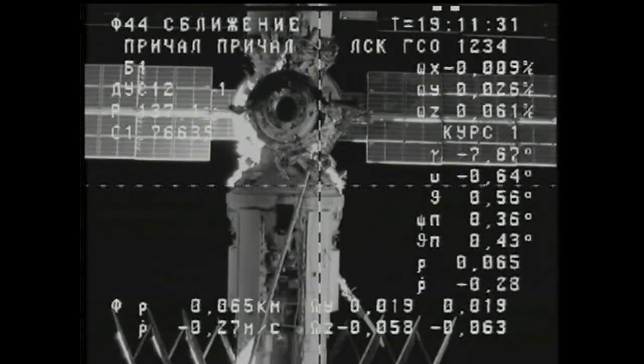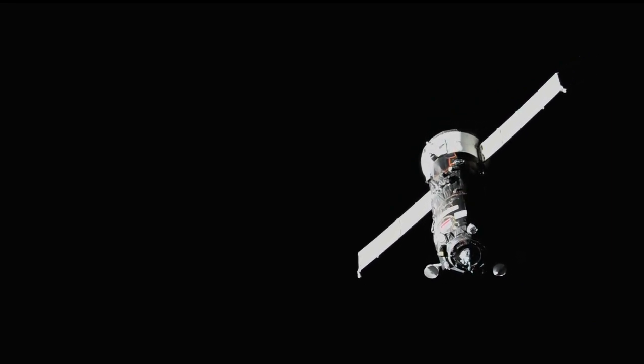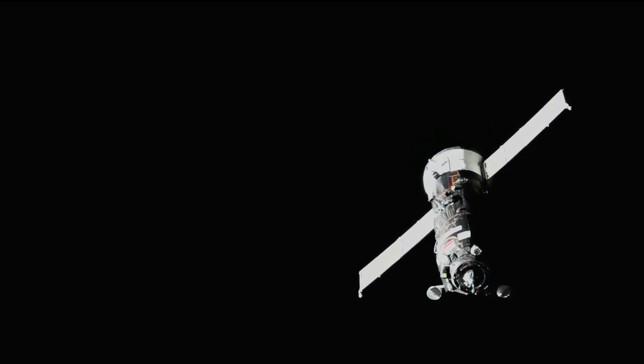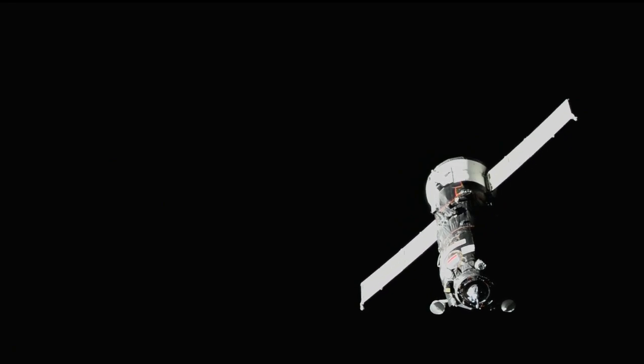Everything continues to go very, very smoothly and has been since the Progress launched atop the Soyuz 2.1A booster 3 hours and 15 minutes ago. Okay, going to cover. It's all the same for you, just press COM line 2. Moscow, station on UKV. We hear you loud and clear. The target is in the center and the target crosshairs are aligned. Okay, copy. Stand by for the message for readiness.